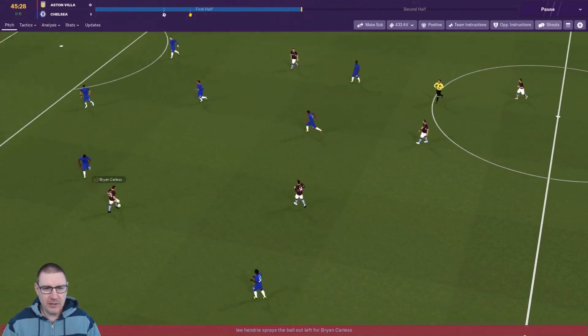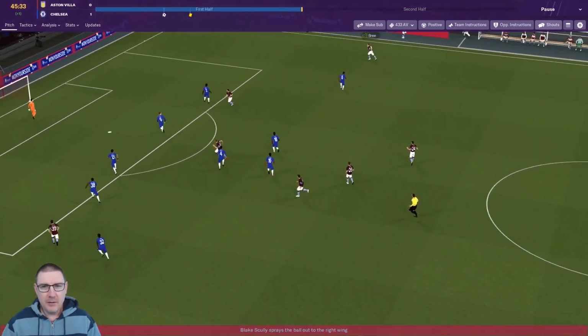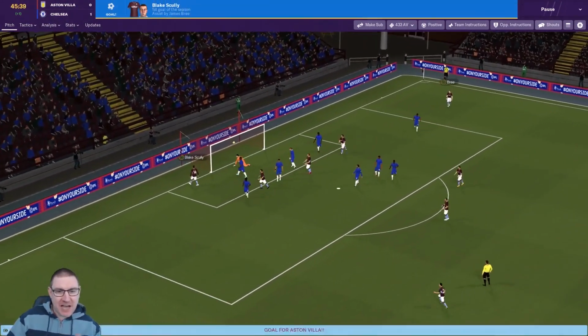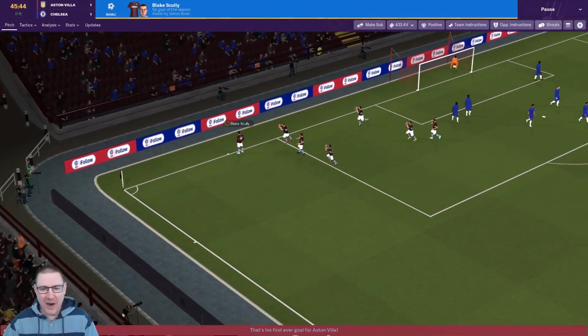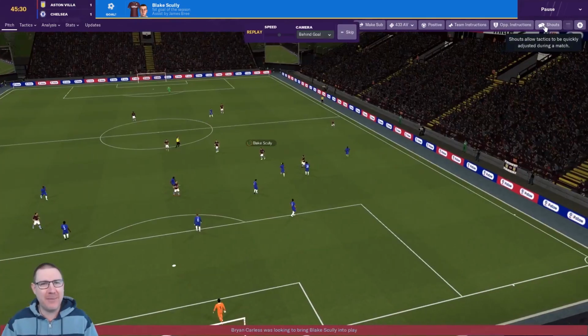Here goes Lee Hendry. He goes out for Scully, is it? No, Brian Carlos out there. Infield for Scully. Good looking ball out there for Bree. Can Bree whip a cross in? He gets it back post. It's there for Scully! Blake Scully! First goal for the Villa. 1-1. What a time to score, as I said. Right on the stroke of half-time.